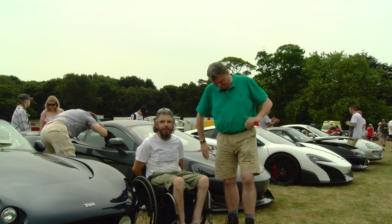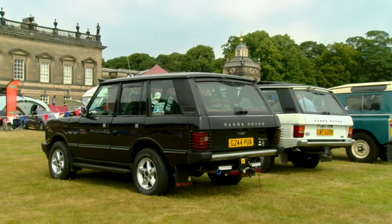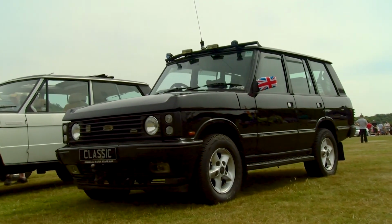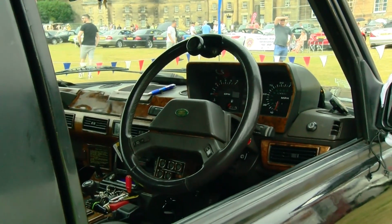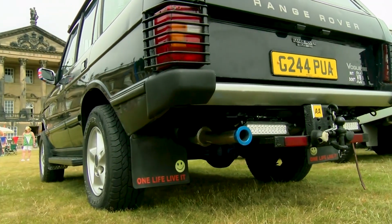Cheers, Ian. Thank you. So from two wheels to four, back in the show ring, it's the 4x4s. Land Rover, Range Rover, starting with the most recent, most modern. This four-door Range Rover Vogue looks an incredibly comfortable place to be, to get over rough surfaces, gently customised and modified to the owner's personal taste.